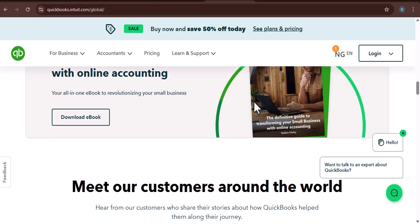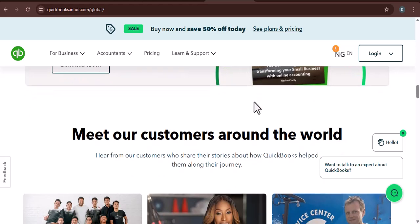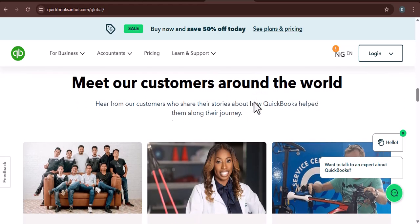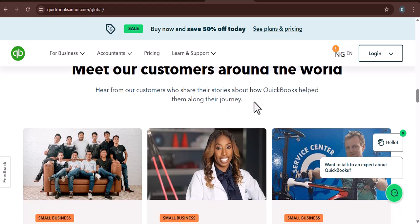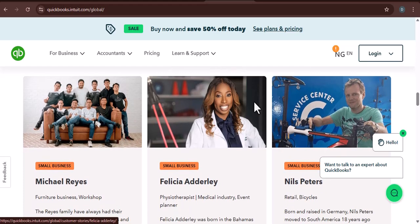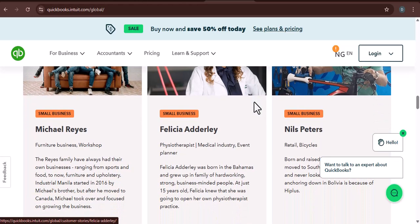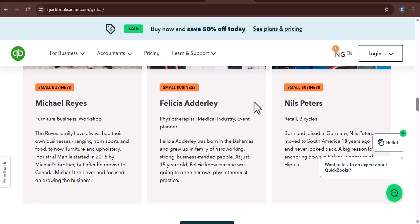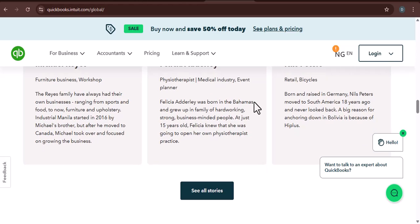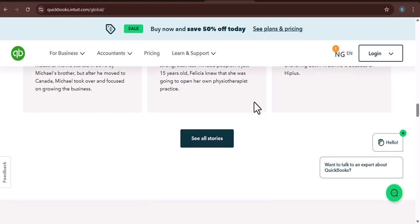Let's address some common troubleshooting steps for bank feed issues. Check your internet connection. A stable internet connection is essential for bank feeds to function correctly. Refresh the connection. If you're experiencing issues, try disconnecting and reconnecting your bank account in QuickBooks. Clear your browser cache. Sometimes, browser cache can interfere with QuickBooks functionality. Contact your bank. If you're still experiencing issues, contact your bank to ensure there are no problems on their end. Review QuickBooks help resources. Intuit, the maker of QuickBooks, provides extensive help resources online, including troubleshooting guides for bank feed issues.